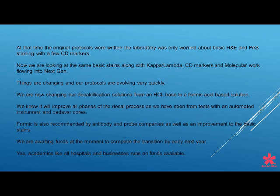So after that, I came in. I came here 6 years ago as the supervisor. At that time, actually the AP manager, and then switched to supervisor. I was shocked when I found out we had a 24-hour turnaround time, and I looked at the protocols because they weren't really what we needed to be doing. Things had changed fairly drastically between 2004 and 2008. It was not just an H&E and a PAS with a few CD markers. Now we were looking at the same basic stains along with kappa, lambda, CD markers, molecular, flowing into next gen, and no one had looked at changing the protocol.